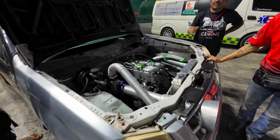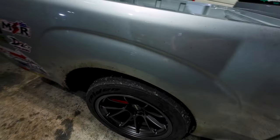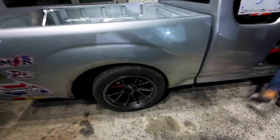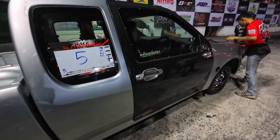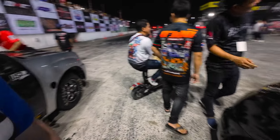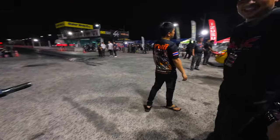This guy. Yeah, they just have different intake piping. Awesome. Yeah, so they're rocking a drag radial. It looks like a stock body truck, just with carbon fiber doors and carbon fiber hoods from the looks of it.